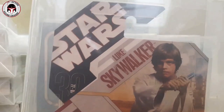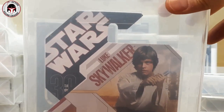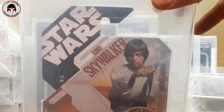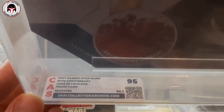And this is a 30th anniversary. These are proof cards, I think, that were either given out or sold at the 2007 Star Wars Celebration, Celebration 7. And this is the 30th anniversary collection proof card for Luke Skywalker. And he came back with, where is the sticker on it? There it is. He came back with a 95 also.